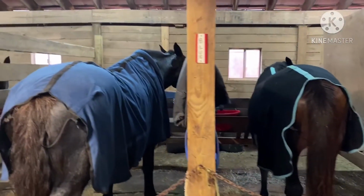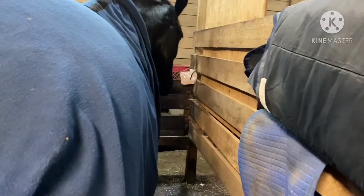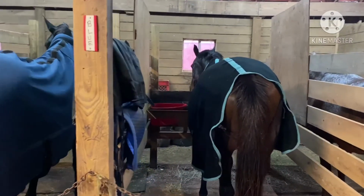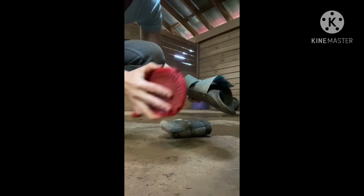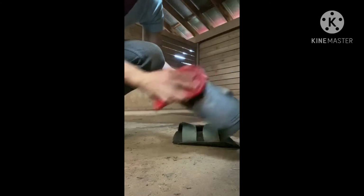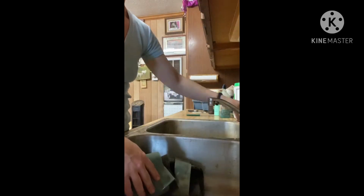And here you can see them tucked into their coolers, enjoying their salt blocks in their stalls, after they have had their breakfast. Just a little adjustment there. Mena says hi. So I will be moving the horses to the box stalls after the other horses have been turned out so that they can continue to dry off inside. So while they're drying off, I'm going to spend a little time doing some much needed barn chores.